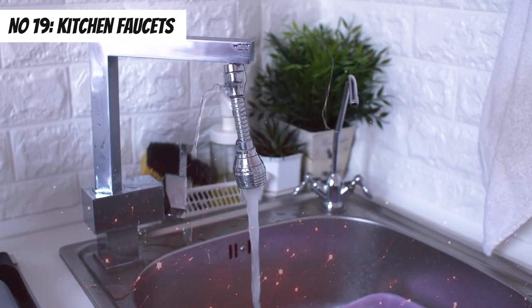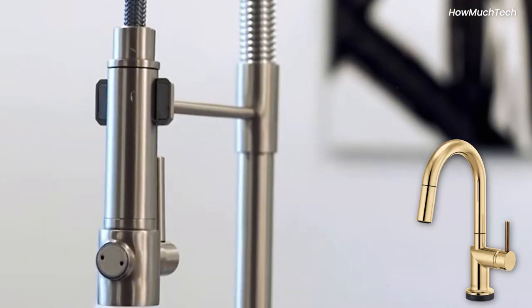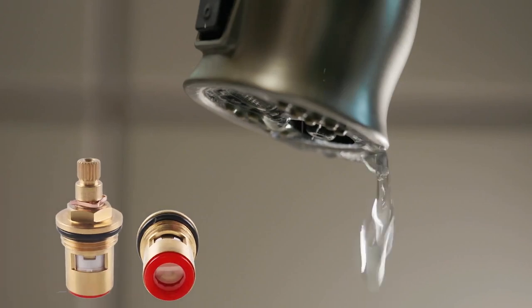Number 19, kitchen faucets. The faucet for the black kitchen sink is made of brass and 304 stainless steel spring. The ceramic core of the valve is sturdy and prevents water leakage.